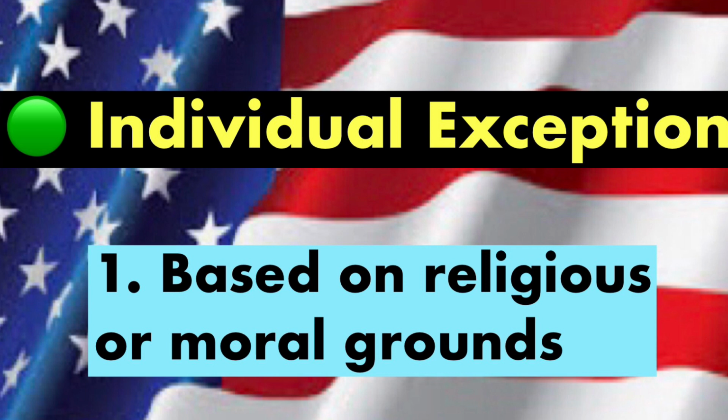Also, there are other reasons why the applicant will not get the vaccine. First, the applicant may request a waiver based on religious or moral grounds. What does it mean? So if an applicant objects to vaccination based on religious or moral convictions, it must be documented that the applicant is requesting an individual waiver based on religious or moral convictions. So that means this is not a blanket waiver. So this is based on individual preference.